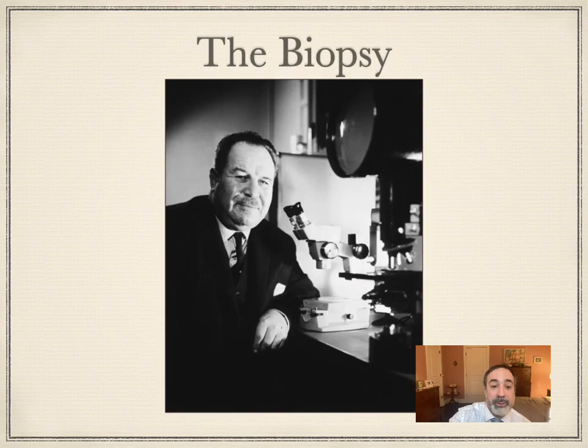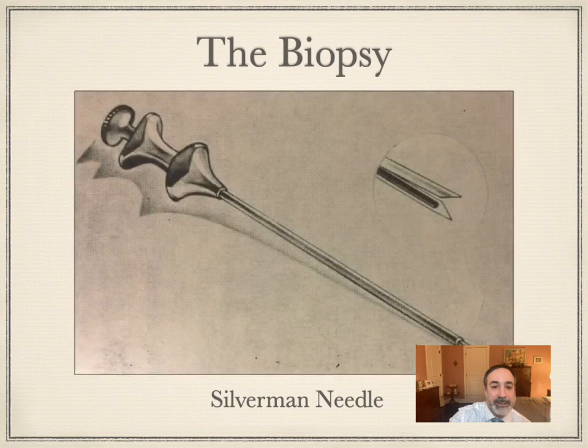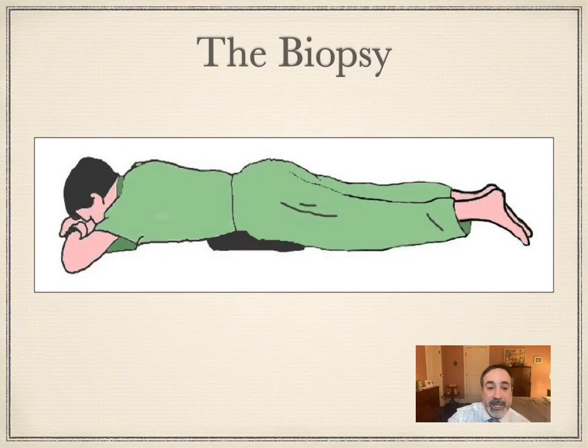Then, two simple improvements in the needle biopsy would change everything. The first was the needle itself. A better needle was pioneered by Jan Silverman. And second, a better technique. Up until 1952, needle biopsies of the kidney were obtained with the patient sitting up, which was ergonomically suboptimal and might be painful for the patient. But after a simple change in posture from sitting to lying face down, biopsies could be obtained with relative ease.